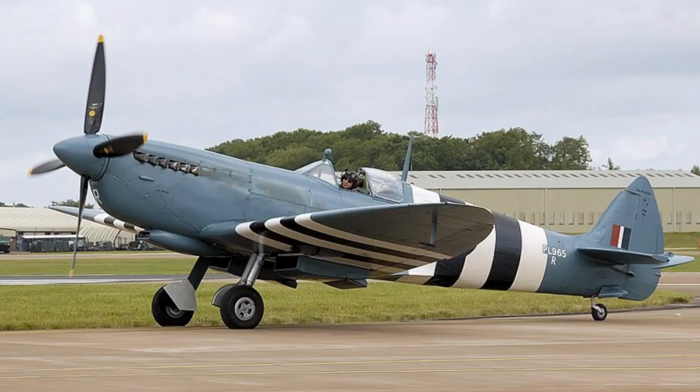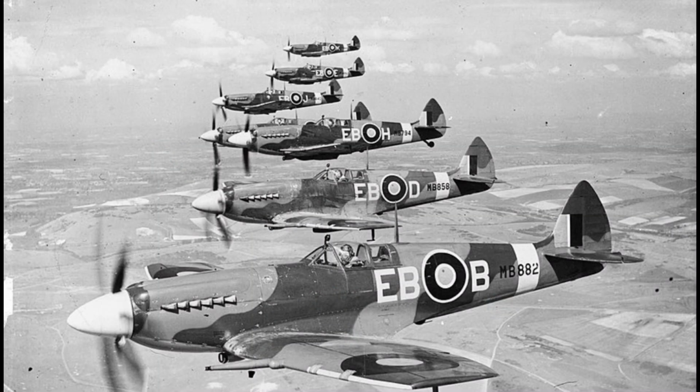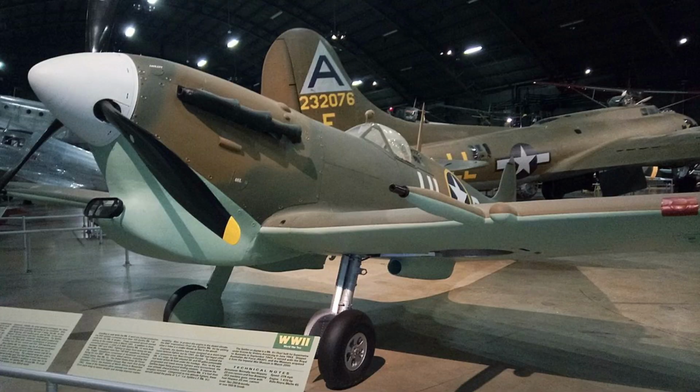At first, the ailerons, elevators, and rudder were fabric-covered, but once combat experience showed that fabric-covered ailerons were impossible to use at high speeds, a light alloy replaced the fabric, enhancing control throughout the speed range. Here we have the specification of the Spitfire Mark 5B with a total wingspan of 11.23 meters.